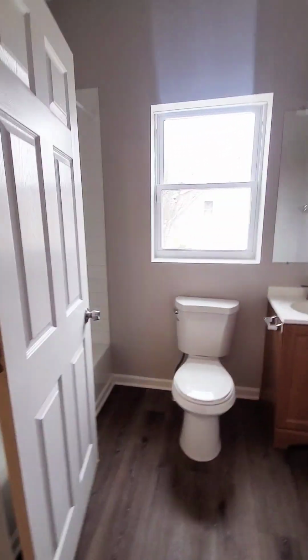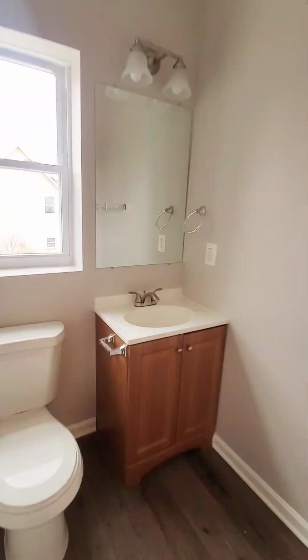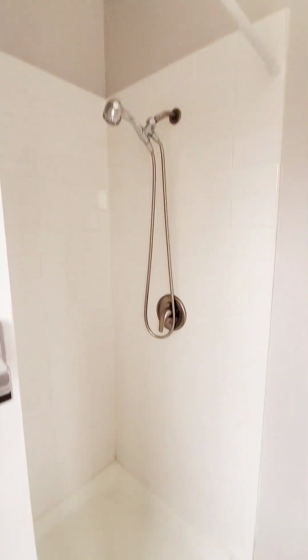We have your first full bath. And bedroom number 3. Closet. And your second full bath. We'll stand up shower.